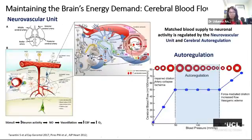Now, the brain has developed a complex regulatory mechanism to ensure that this tight temporal and spatial, so regional, link between neuronal activation and blood flow is maintained at all times and tightly regulated. Now, it does this through an autoregulatory mechanism that ensures that the brain has a constant and steady supply of blood to redistribute to sites of local demand.